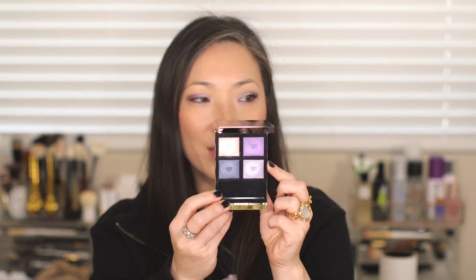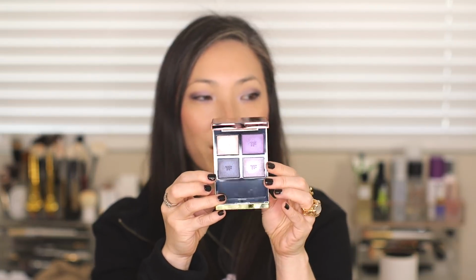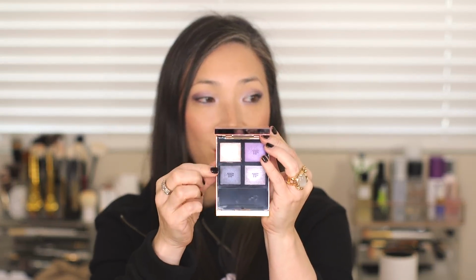And when I looked at this quad and after I swatched it, what I realized was you basically have 2 duos in here. The top row is purple leaning, and the bottom row is a little blue leaning. And the 2 work really, really well together. If you just want to put the lighter color in the inner corner and inside portion of your lid, and then blend it out with the 2 darker colors and give it a little bit of dimension on the outer corner, you have a really easy 2 shadow look. And I think you can do the same thing even going up and down if you want to use these 2 colors or these two colors because they're so complementary.